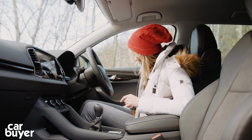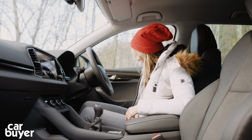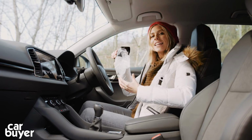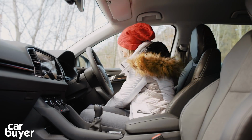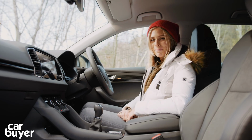Also, a little thing which I quite like in the door bins, you've got a little bit of elastic here to hold in any loose papers, and I quite like this, a little disposable rubbish bag. How convenient. So, therefore, there is no excuse. You cannot leave any rubbish in those door bins anymore.